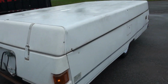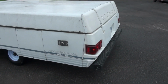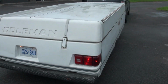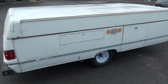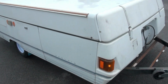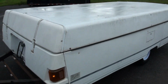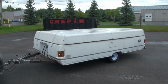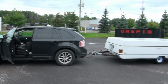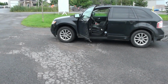Welcome to the family. This is officially a UOttawaScotty trailer, and we're going to be making some awesome progress with this. It's a really nice trailer actually, and I'm looking forward to tuning this up. This is just getting her home. This is going to be a nice rig with Stubby here. Love it.